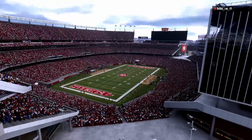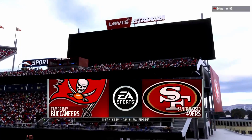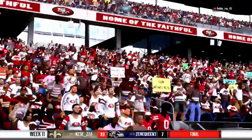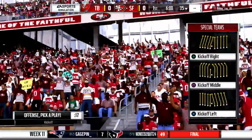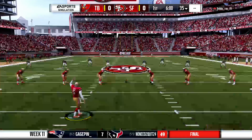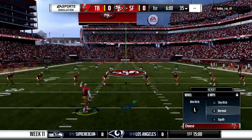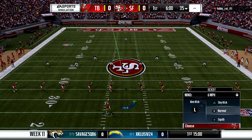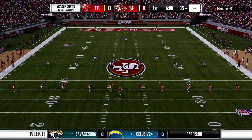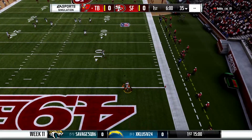We're about 40 miles south of Candlestick Point as we welcome you inside Levi's Stadium in Santa Clara. The scene a few moments ago, here it is. It's unlike any other in sport as both teams made their way out of the tunnel. These folks are fired up as their guys are ready to do battle between the Tampa Bay Buccaneers and the San Francisco 49ers. The NFL season has hit high gear, and off we go in Week 11 on EA Sports.